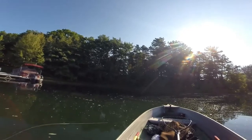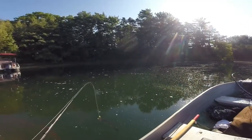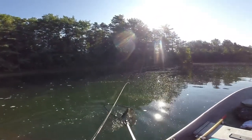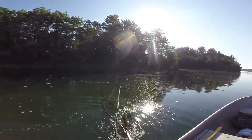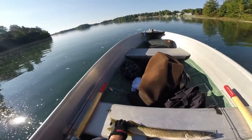Oh man, something like that. What is that, a pike or a bass? Damn, northern. Damn, I'm catching everything today. There you have it, 25-inch pike.